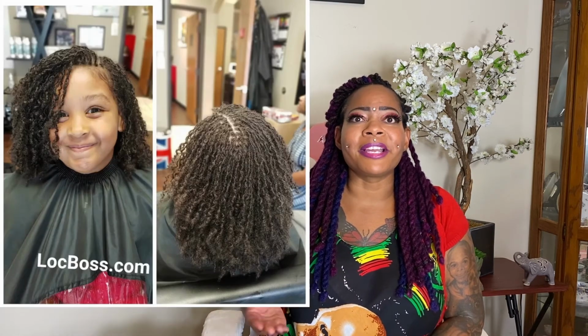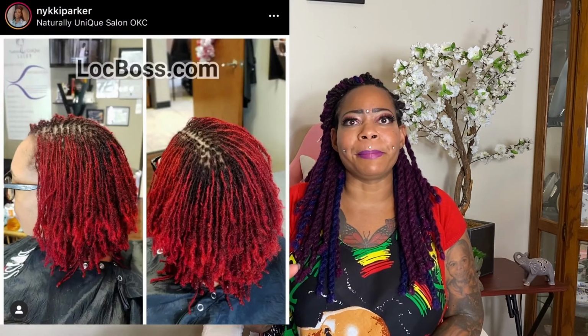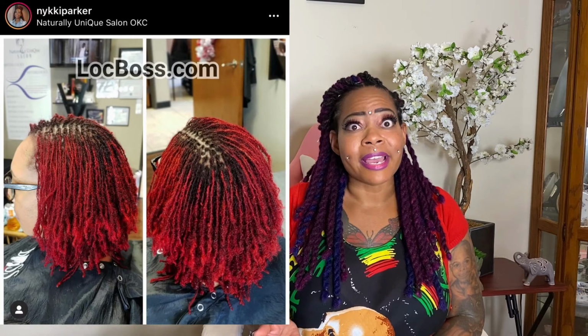I have chosen not to do Microlocs because I'm a Sister Locks consultant, and I know there are Sister Locks consultants that do have Microlocs on their service menu, but I choose to do the Sister Locks because if you come in wanting that Sister Lock look, and I'm a Sister Lock certified consultant, you're going to get Sister Locks. Microlocs are done by people that have not taken the Sister Lock class and are not authorized with Sister Lock, so they do the Microlocs. So that's how I see it. And I do offer an alternative if you don't want to do the Sister Locks.